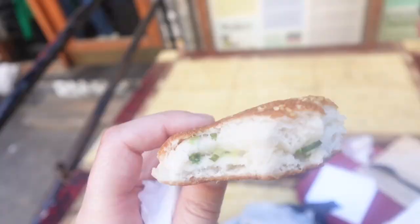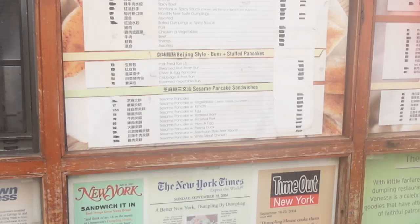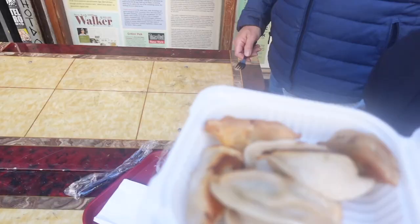Should I try this? Tell us what it is. What is it? Tell the people at home. It's a sesame pancake sandwich. Try it. It looks like a pizza. Try it. Yeah, definitely. It's like fried dough. Let's get a close up.